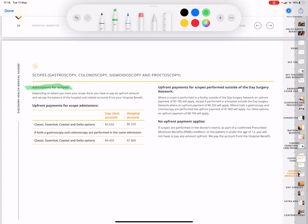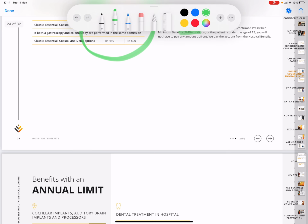You do have cover for scopes, but very importantly, there are co-payments on all scopes. And that is also something that you can claim from your gap cover. There's no co-payment if it's part of a PMB or it's performed in a doctor's room. So always take note of that.